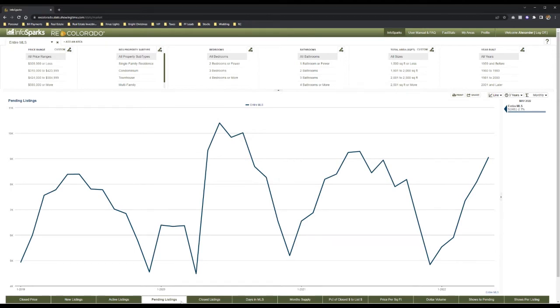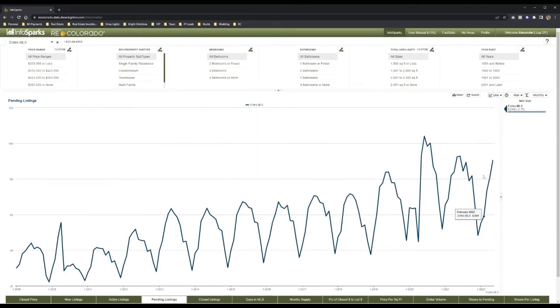Pending listings. This is the amount of listings that have gone under contract, meaning they've got an offer on them, they're not closed yet, which we're sitting at 9,000 right now as opposed to last month at 8,000. Historically, that's pretty much in line. If we go back once again, this one's to 2009, we can just see a steady uptrend, and every time this time of year, May into June, we have the most amount of properties go under contract.